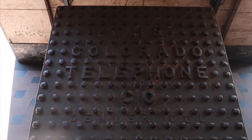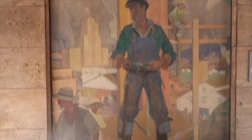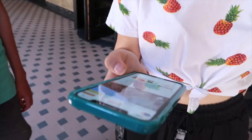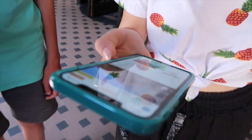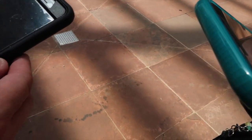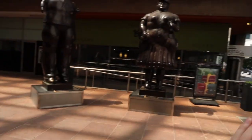Colorado Telephone Company. We're looking for two rather rotund figures on the 14th Street side of the center. We just saw those. Yeah. We are here. Next stop. Find two who are larger than life. Take a picture with them. Okay.